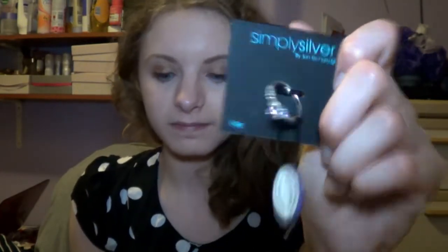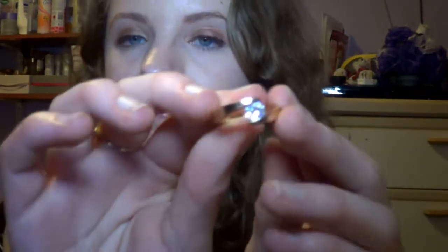I got this in large because I've got quite big fingers. I've got very big knuckles, as you can tell, so it's really hard for me to get any small rings. I tried the medium ones first and they didn't fit, so I had to get large. So that's that one. And the next one is a lovely one. It's a gold one.